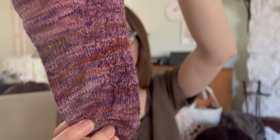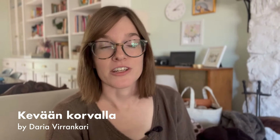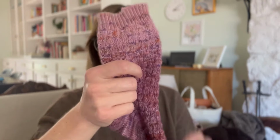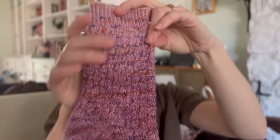And the pattern I chose is Kevään korvalla, and I'm not sure if I'm saying it right, but it's a free pattern on Ravelry. I highly recommend it. I think this is my third pair of socks in this pattern. It truly is my favorite.